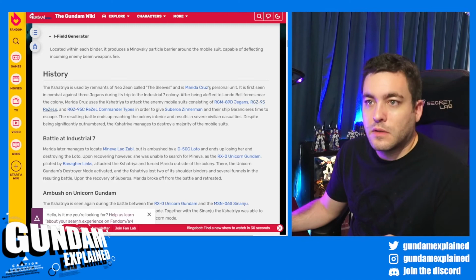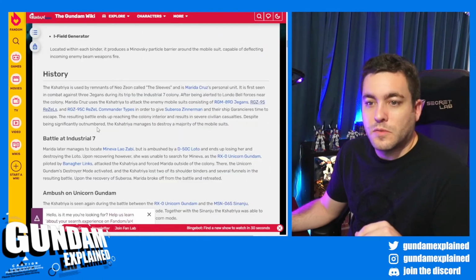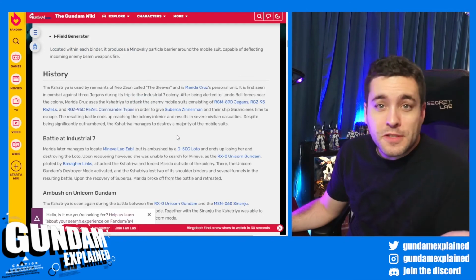Let me just show this real quick. I love the look of these suits from Unicorn. Man, if they had some Robot Spirits of these, I'd be all over that. Or if there is, and I don't know, let me know.